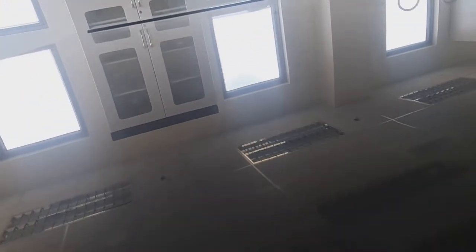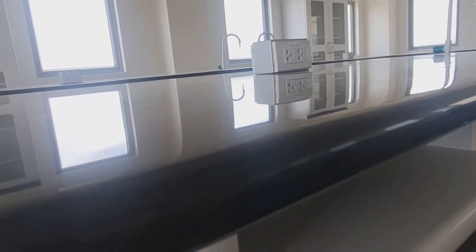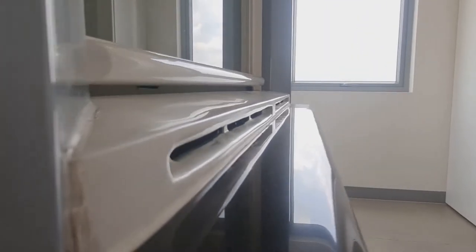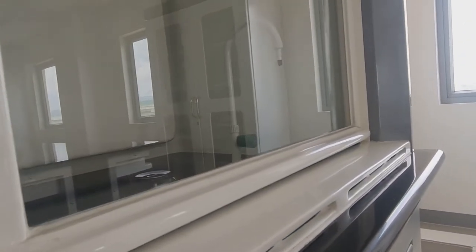Here in our science laboratory, Tamaraws will be able to use the different tools that are used for class experiments. The science laboratory will help nurture our Tamaraws that have great and curious minds.